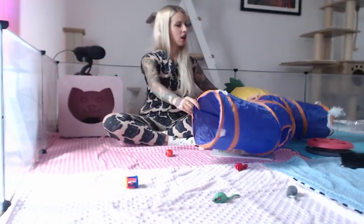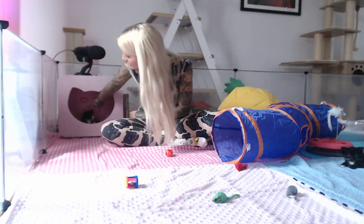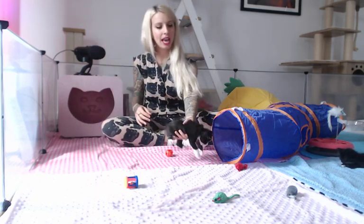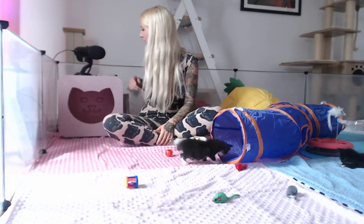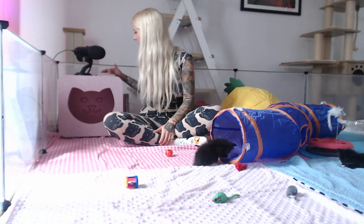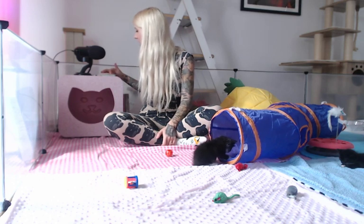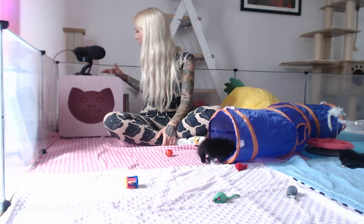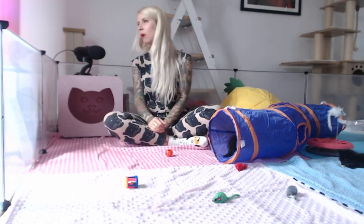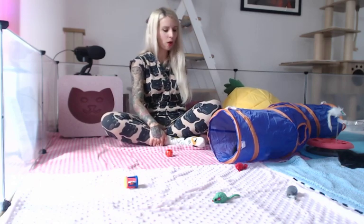All right, so there's our tunnel. Jimmy, you're awake. Do you want to check out the tunnel? Check it out, Jimbo. What's that? That's a new exciting thing. Okay. Let's see. Chase, hide and seek, roll a ball back and forth. I love all of your enrichment ideas for cats. Oh my gosh, Jimmy went into the tunnel. Well, bye, Jimmy. Anybody else want to check it out?